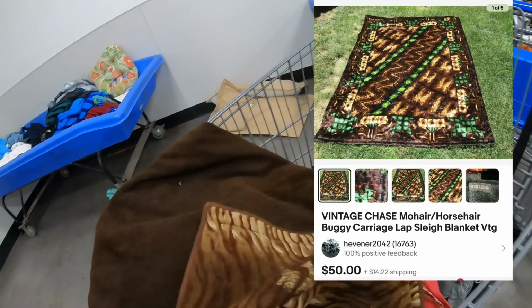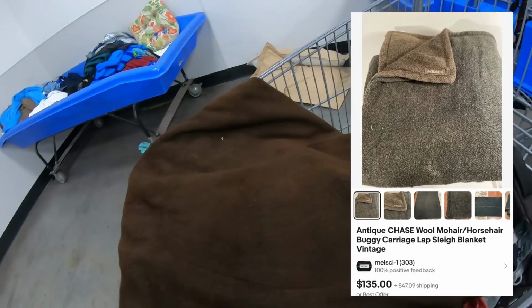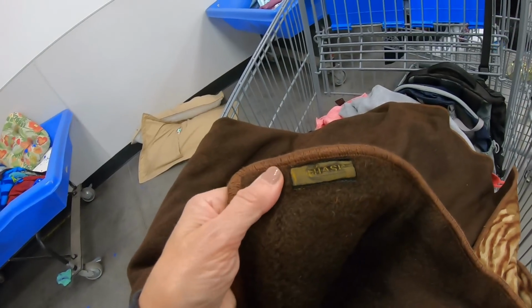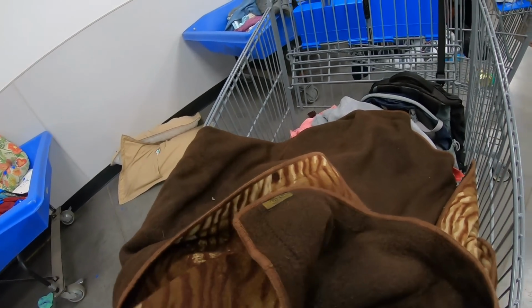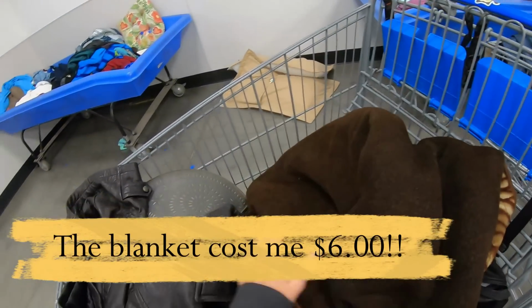I'm looking for the tag. This is Chase. Let's see if I can find the label for you guys. So I noticed the brand, and the blanket is super heavy. You can see the wear to the tag, but you can see it still says Chase. So that is a great find. Again, this is going to be super expensive to ship because of the weight, but still make a great profit on it.